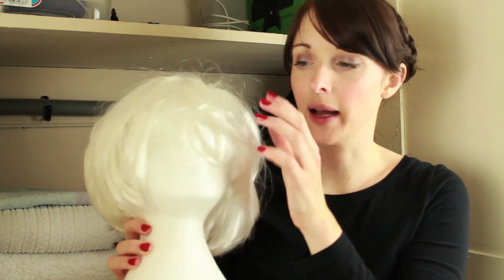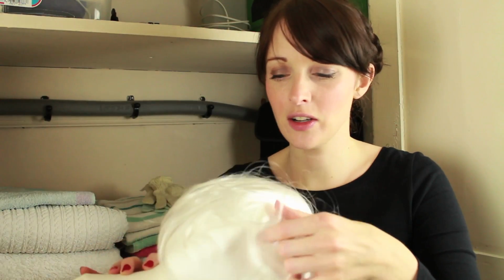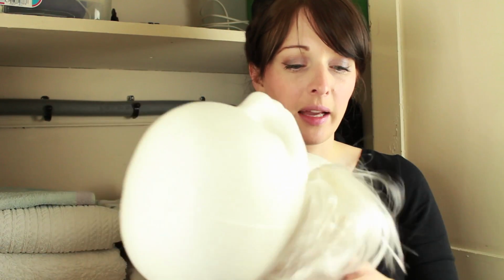I've got a polystyrene head with a wig on. I bought a couple of these a while ago just to hold my wigs. I thought it would be kind of cute to have a little head with a wig on, but it's just a huge chunk of polystyrene taking up room for something that can be made super small. So I've no need for these. Again, these are going to go on Freecycle, and I'm sure someone out there thinks they need a polystyrene head. They can have it. So I'm going to put this in my dressing up box up there.